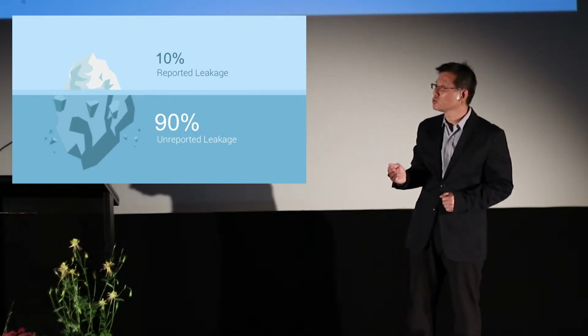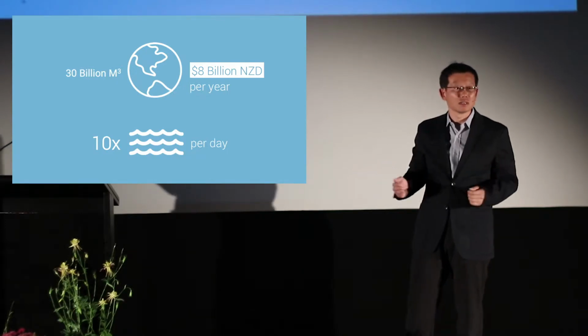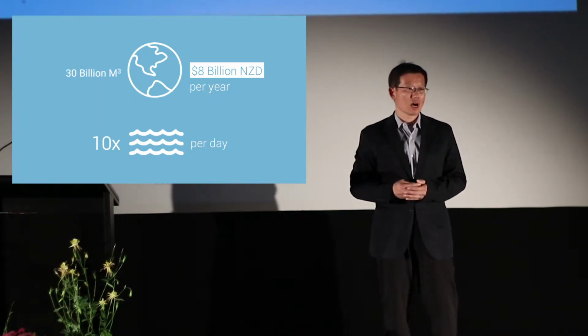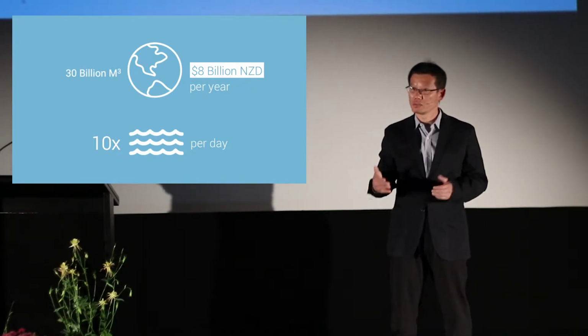According to the World Bank report, 30 billion cubic meters of water is lost worldwide per year. That's enough for Wellington City to use for 1,000 years. How about Wellington's? That's 10 Olympic swimming pools of water lost per day.